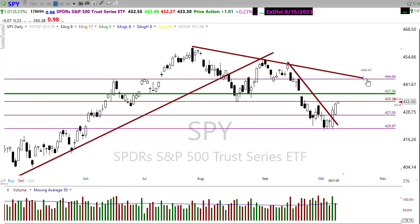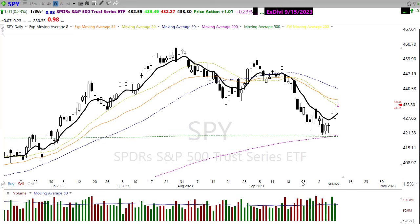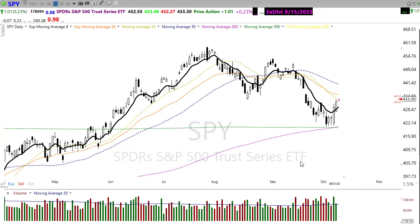And of course, we have that downtrend that we'll want to be paying attention to in the chart. Now let's take a look at our technicals here in our SPY. Nice bounce in the 500 to 200 day moving average area. And we never did quite make it all the way down to test that 200 day.